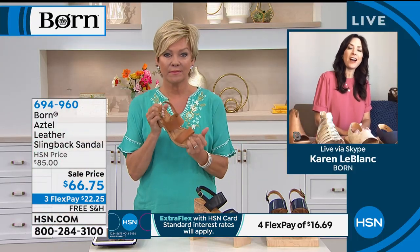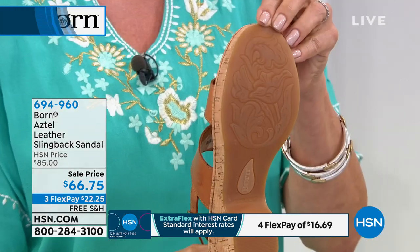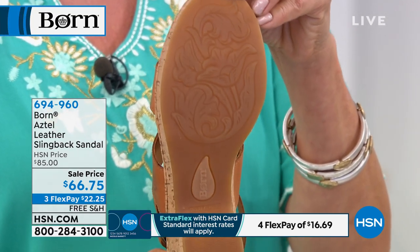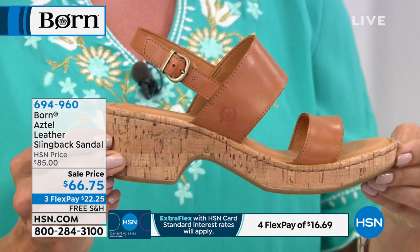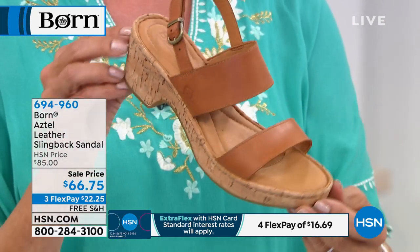Can you show the outsole? Let's flip the shoe. There you go. Just so that you can appreciate, too, that we designed the underneath of the shoe. That gorgeous floral design. Imagine the pretty footprints that it makes, right? It's pretty to look at, but it's also practical because it does provide a little extra treading and traction as you walk on a variety of surfaces.